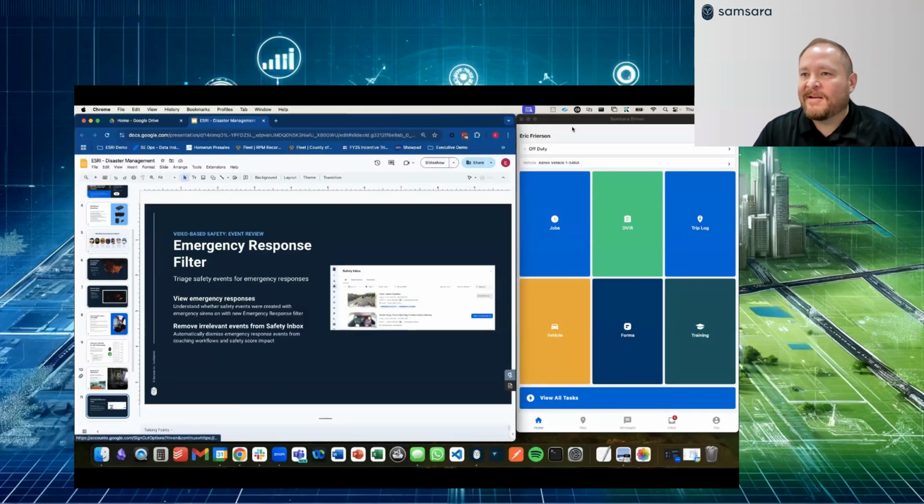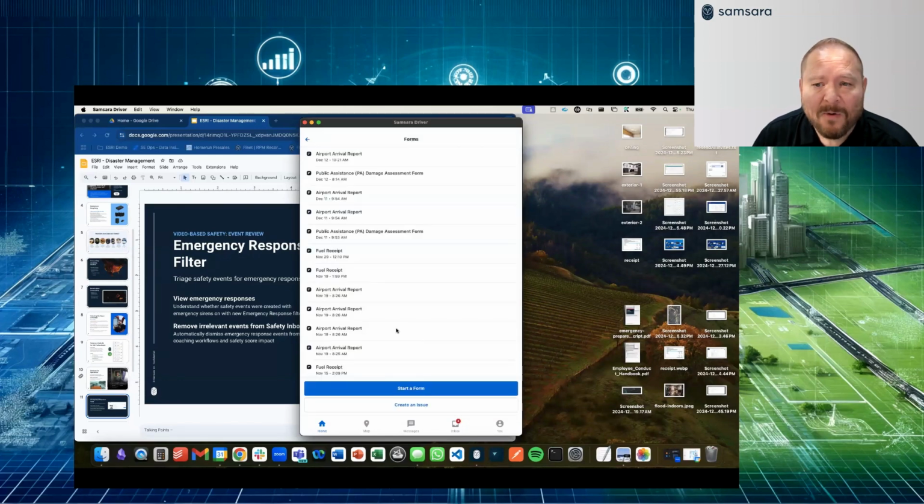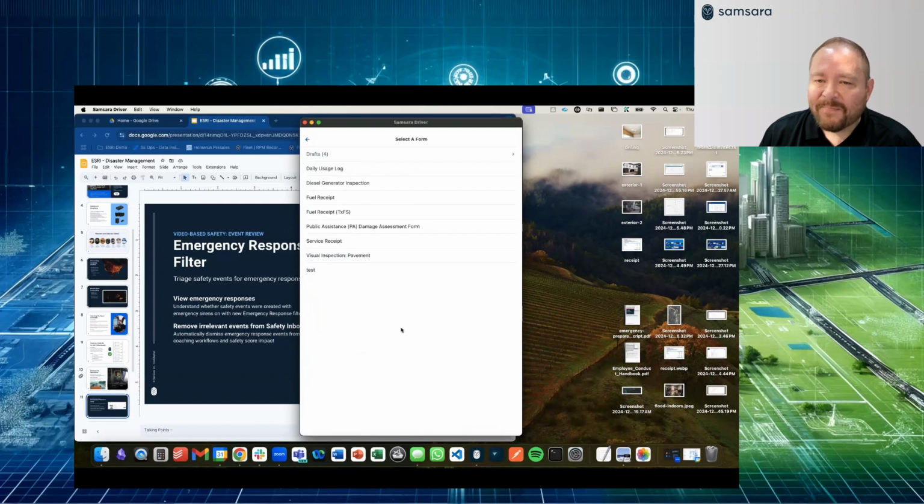This is the very final thing I'll show. I'm going to go into a bit of a live demo here. What I've got in the middle of my screen is the Samsara Worker app. Here we've got a digital forms product similar to Forms or Survey 123, but there's a little nuance here that I want to share. What I'm about to show you in terms of filling out a form can be piped into Esri in the same way that Survey 123 is.